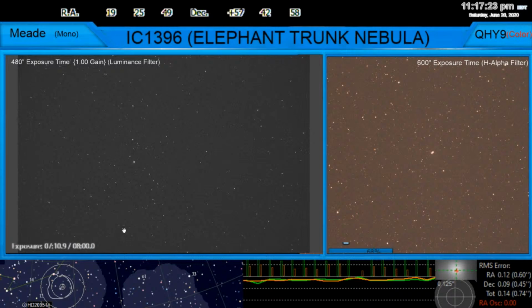Exactly. And Chris, actually, there are also other filters. There are nebula filters. There are IR cut filters. There are UV filters. There are so many different filters that you can use.